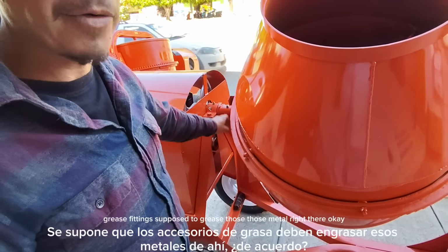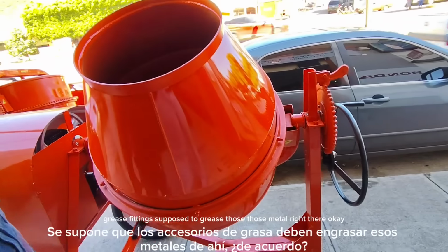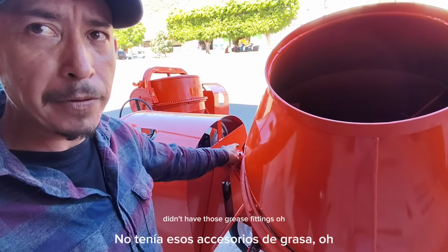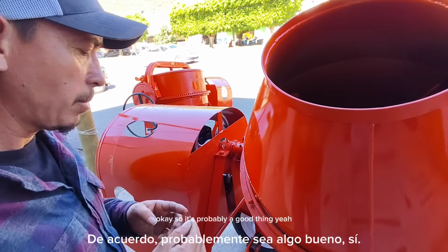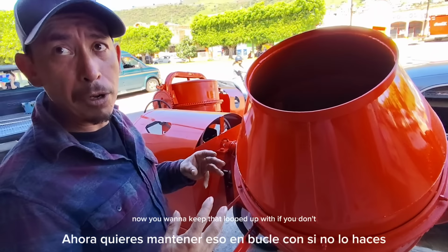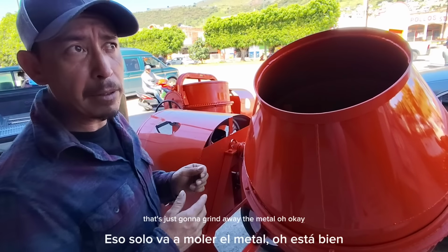Fittings? Yeah, you're supposed to grease those, that one right there. Okay. Well, like the other one that we've seen over there, the Fiat didn't have those grease fittings. Oh, okay. So it's probably a good thing. Yeah. Now you want to keep that looped up, because if you don't, that's just going to grind away the metal. Oh, okay.